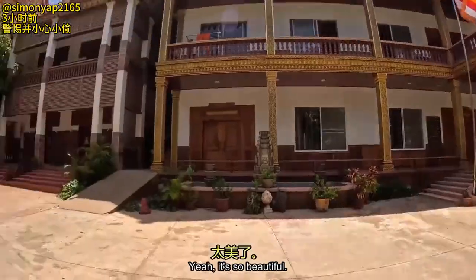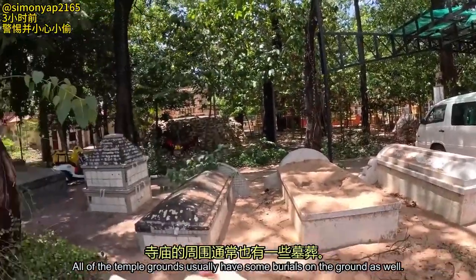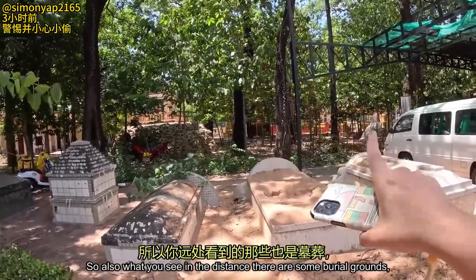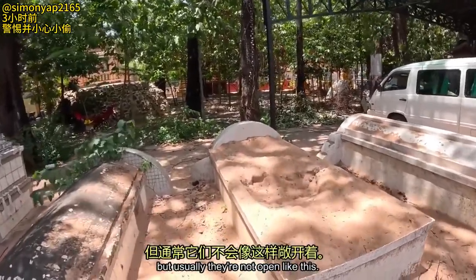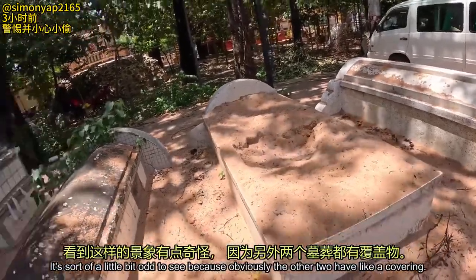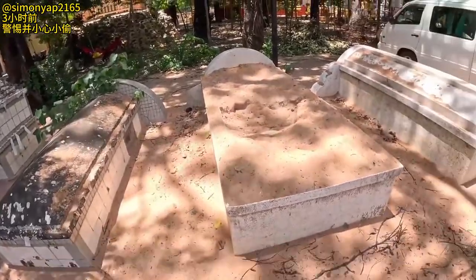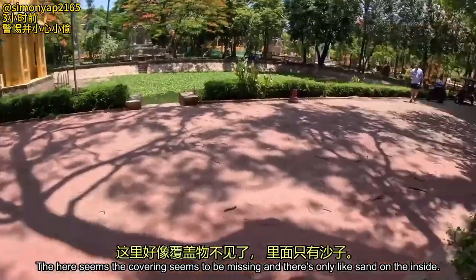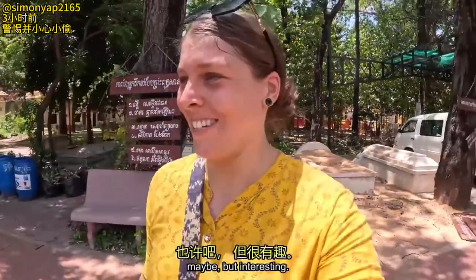Yeah, it's so beautiful. All of the temple grounds usually have some burials on the ground as well. So what you see in the distance there are some burial grounds, but usually they're not open like this. It's a little bit odd to see, because obviously the other two have a covering. The covering seems to be missing, and there's only sand on the inside. Very, very interesting. A little bit scary maybe, but interesting.